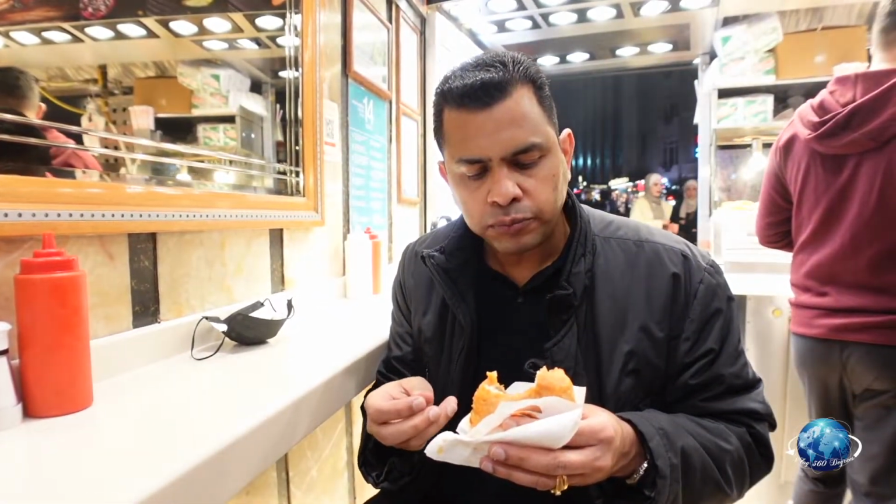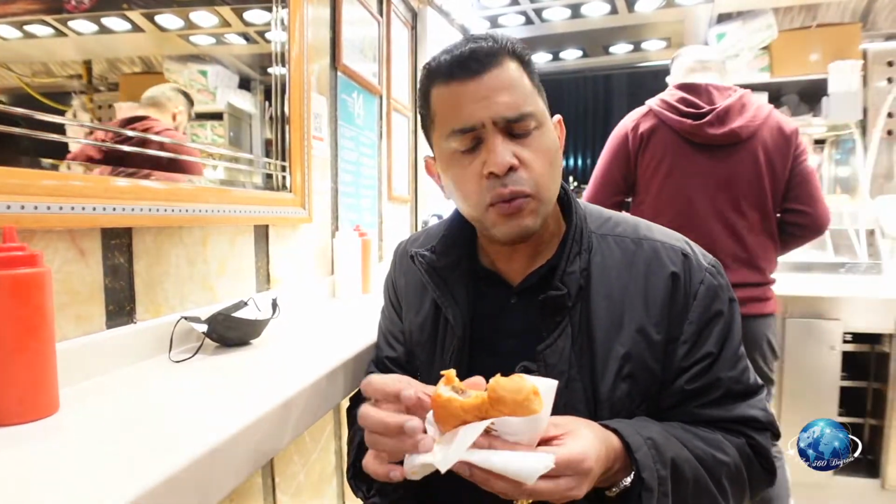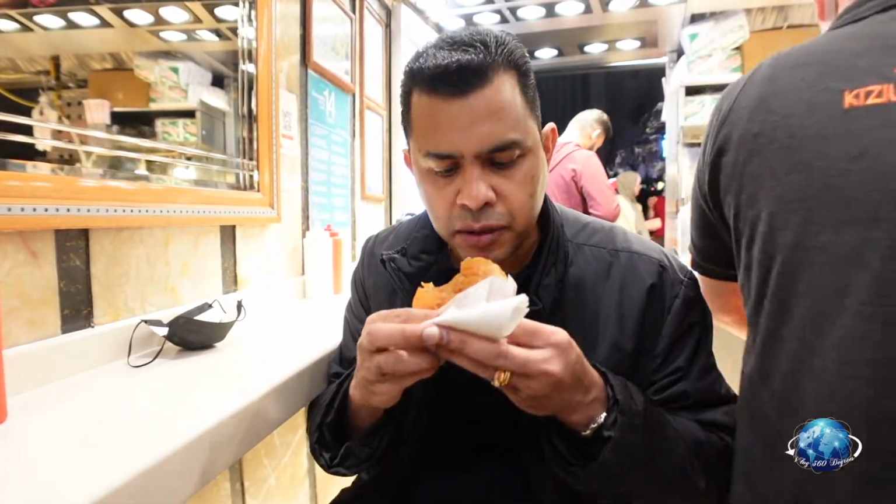Definitely very moist because of the tomato sauce that goes into it. Once again, another great street food here in Istanbul. I'm really enjoying this.